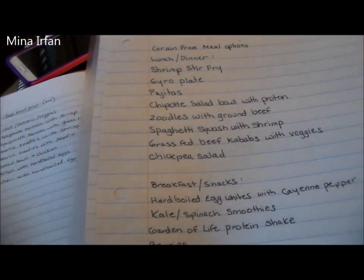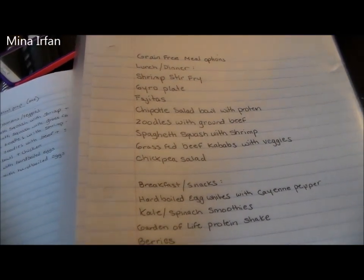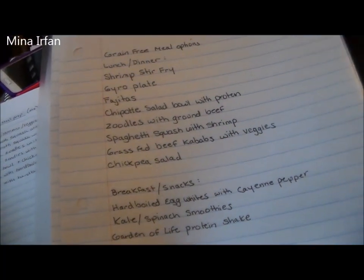Hey guys, I was doing my meal prep for the month, and so I decided to quickly show you guys. I don't have a very complicated system, so I figured I'd just do a casual video showing you guys how I do my meal prep.